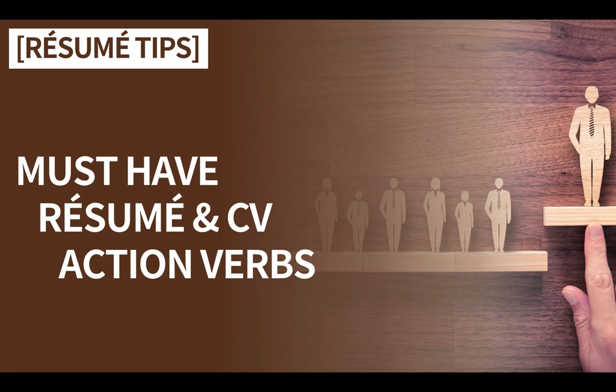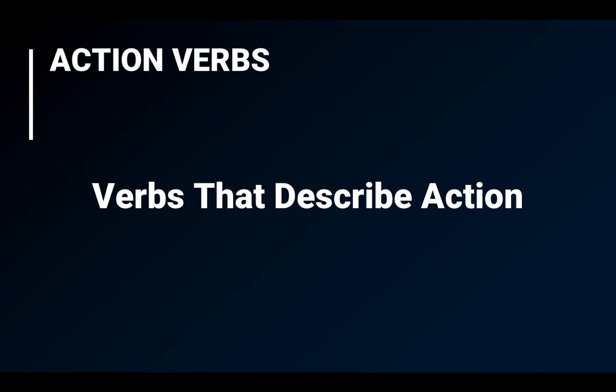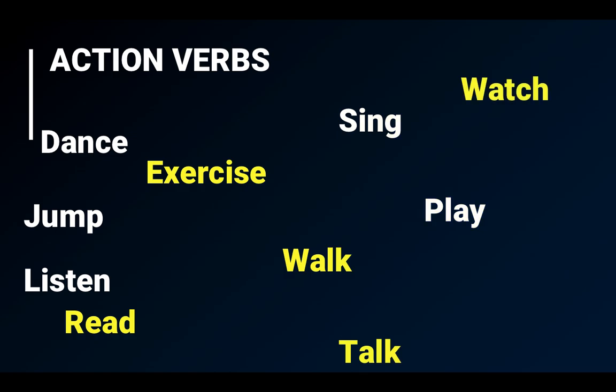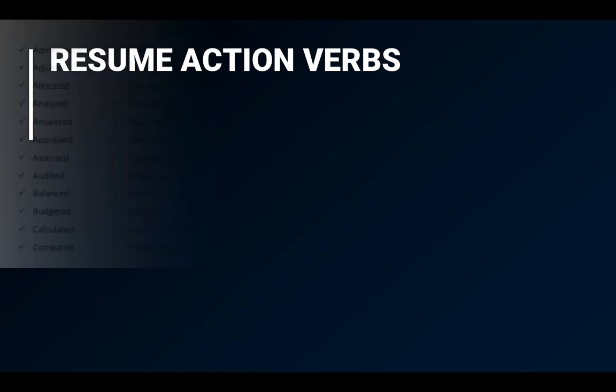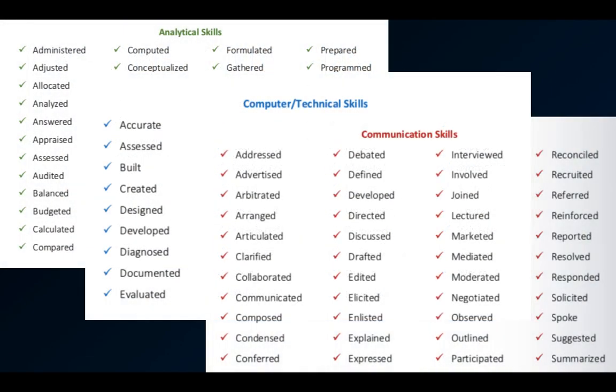Some of the must-have resume and CV action verbs. At the end of this video, if you don't have these action verbs, you need to go back to your resume and add them on. So action verbs are verbs that describe action, including jump, play, sing, listen, walk, talk, and so on. But for a resume, we need a different type of action verb, and they look something like this, that actually help to highlight different skills, experience, and knowledge.